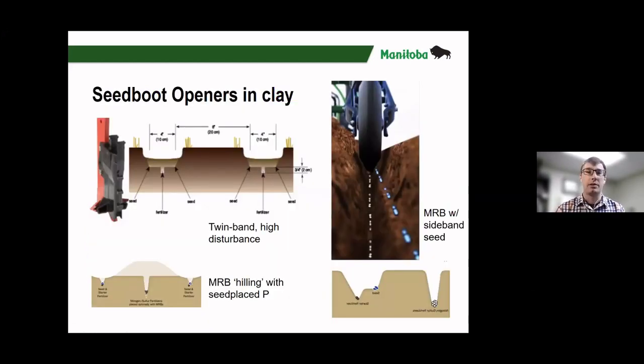Now I wanted to talk a little bit about seed boot openers in clay. In loose, fine to loamy clays, having a mid-row ridge between the seed row furrows can become a problem if you're followed by heavy rains or strong winds, those conditions that lead to crusting. On the bottom left of your screen, you can see that based on this seed profile, a mid-row band has been placed to put fertilizer down with seed and starter phosphate on the sides. But those mid-row banders, or the seeding implement itself, threw up a lot of soil that sits on that mid-row band, perhaps even an inch or two above the average level where the seed could sit.